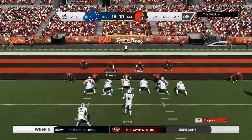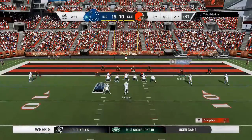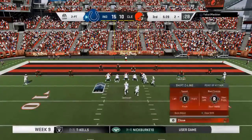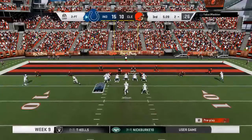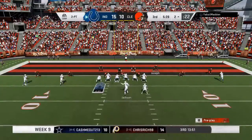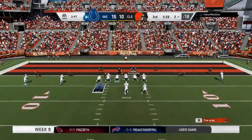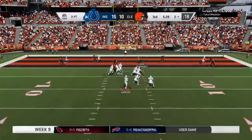Switch it, switch it, switch it. Come on, switch it. Deuce. Delta. 52's the mic, boys. 52. Go. New mic, 52. Mic 52. From the gun, it's Jackson.